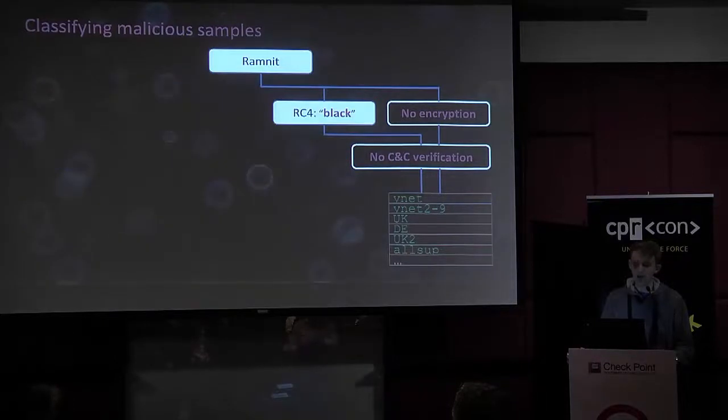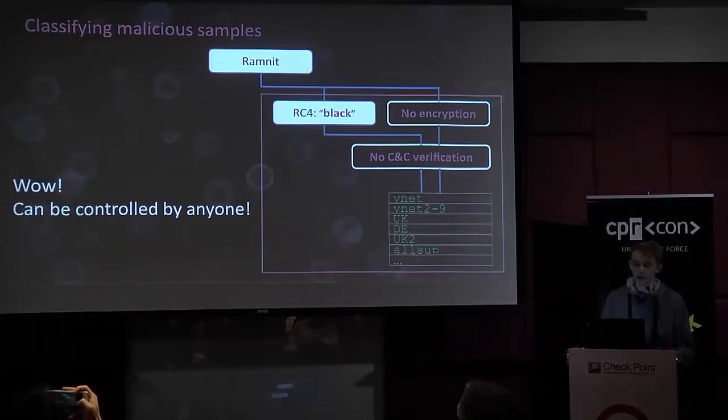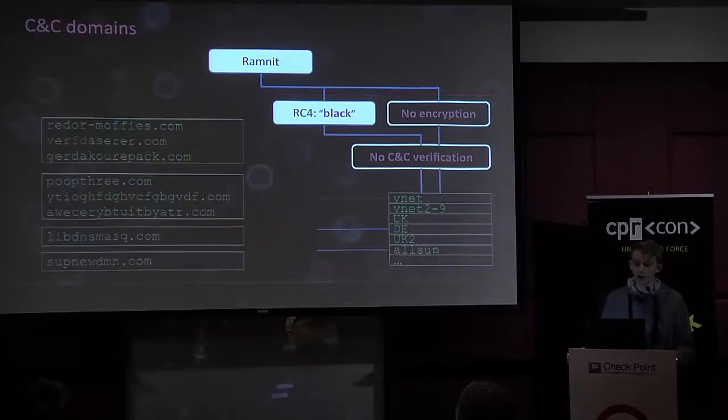Let's pay attention to this part of the picture. Really no CNC verification. This means that bots can be controlled by anyone who owns domains from malware configuration. Fortunately, almost all of them are already taken by malware researchers, including us. And we now have a very good visibility of the botnet, even without contacting a CNC server.